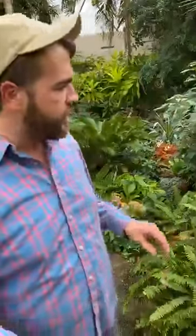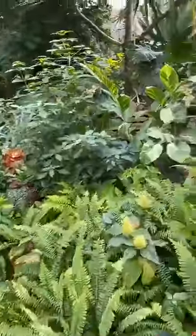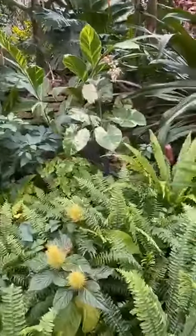We'll make the loop here through the center of the conservatory, and maybe end up over by the desert garden here in just a bit. I may be on a variegated plant kick today. I've got a couple of the variegated things in mind that I want to show you today. And when we first say variegated, we're talking about that kind of splashy plaid pattern of white or silver or cream on an otherwise green leaf.